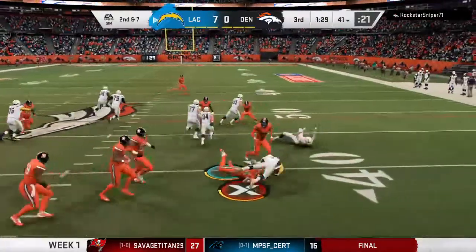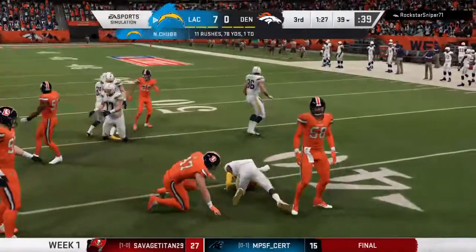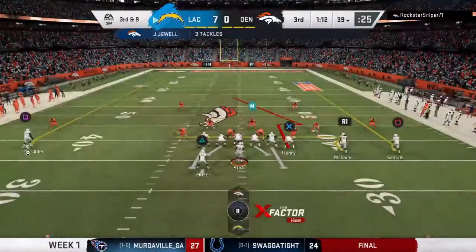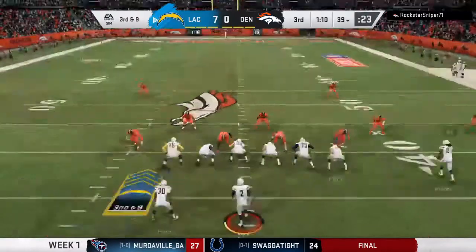Back to the ground. This time it's Chubb. And the play goes nowhere. Losing yardage back near the 40 at the 39. The tally there, -2 yards. Brings up third down.